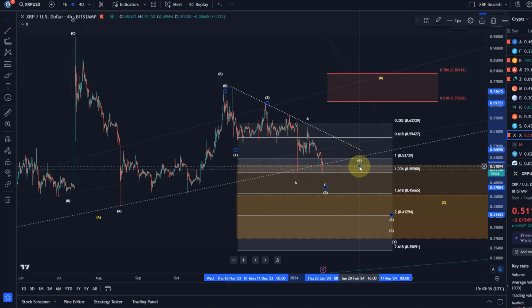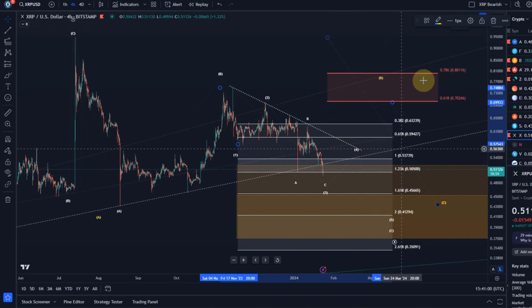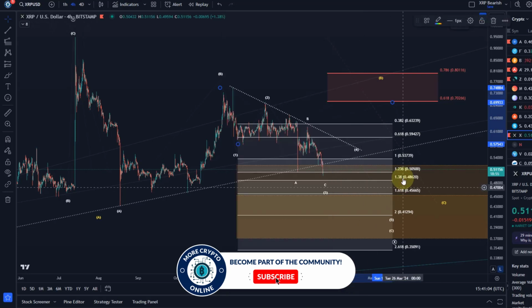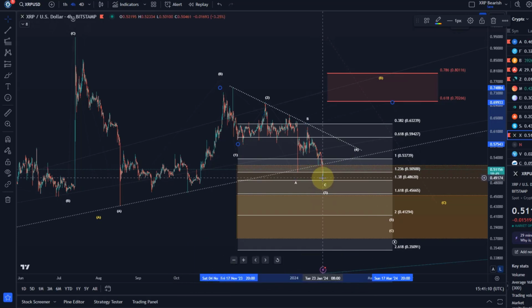So if a bounce appears now, it could be the 4th wave. But normally I'd like to see a 3rd wave reach at least the 1.38 extension, or I don't trust it. That's at 48.6 cents. So from this region, typically we'd like to see a bounce in a 4th wave, and then a 5th wave to the downside can still follow. So maybe a little lower, maybe a little lower.